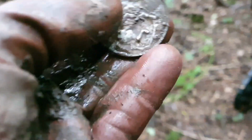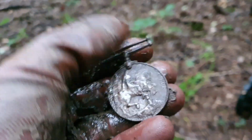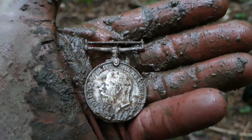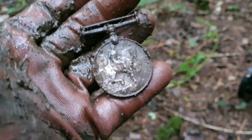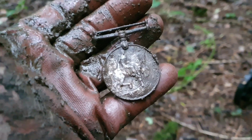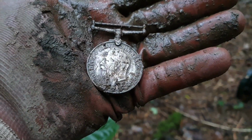It's got a little date there. 1918. It's World War One. I am buzzing. I can't believe it. First time out, and I've come across a silver medal. I can't believe it. I don't know what to say. I seem like I'm talking a lot, but I can't believe it. Absolutely fantastic. What a day, what a day.